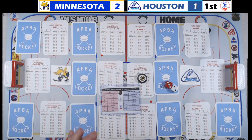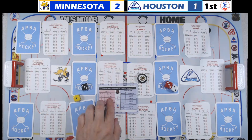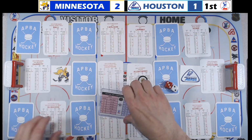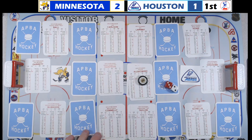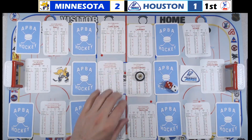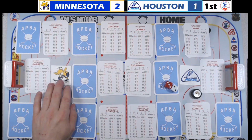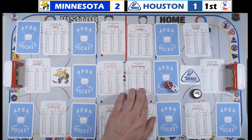So I'll roll my other dice here just to mix it up. Ruskowski goes 31. It's going to be the highest ranking guy that's on the ice right now. So guess who that's going to be? It's going to be Jack Carlson. That's why we put him out there. Ruskowski and Carlson, they're slugging it out. Carlson drops his glasses. He picks them back up. He puts them back on.